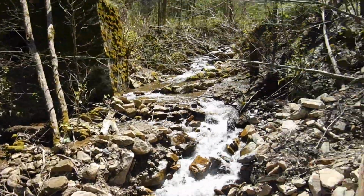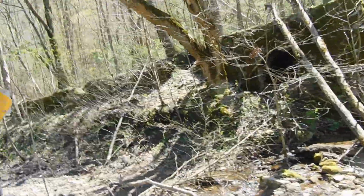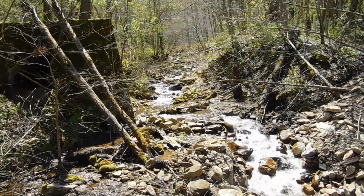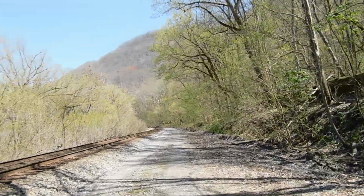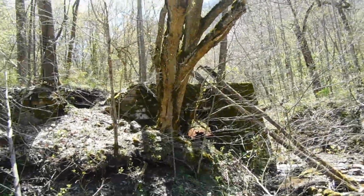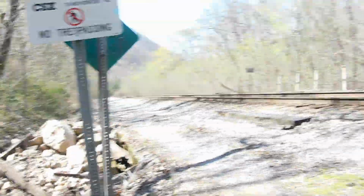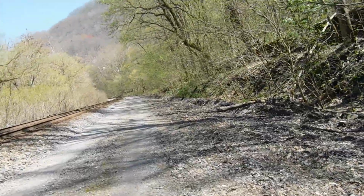But floods over the years have rearranged everything. I wouldn't be at all surprised to see that stone wall and that coke oven collapse one day and the stone walk down through here, because of floods and stuff over the years. But there's that one coke oven that's already halfway collapsed due to flooding. You get a lot of that around here.